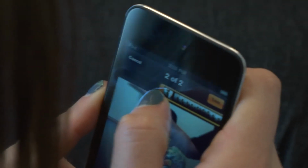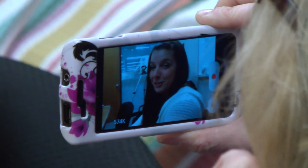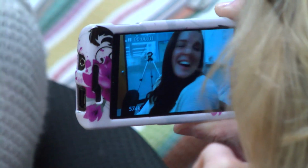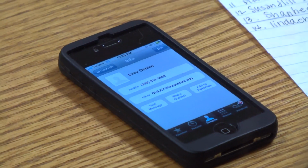Basically, it's designed around capturing the content in the field and then manipulating it once they get back to a Wi-Fi connection where they can do something with that content. I have a class of Masters of Social Work students that are in what we call field practicum, and the students are out in the community working in different agencies, finishing up their practicum clinical hours, working with people. They're getting to use it any way they want, to see what different ways they could use it, what things would be helpful.